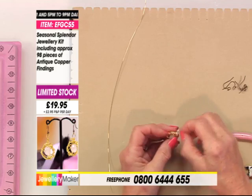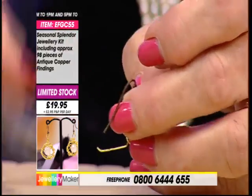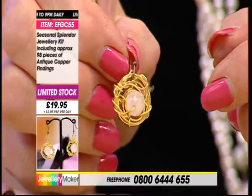You can actually open your little earring, which you had earlier on, didn't you? Yes, but that had the chain on. And then just pop it through, close it up, and then there you have your earring.